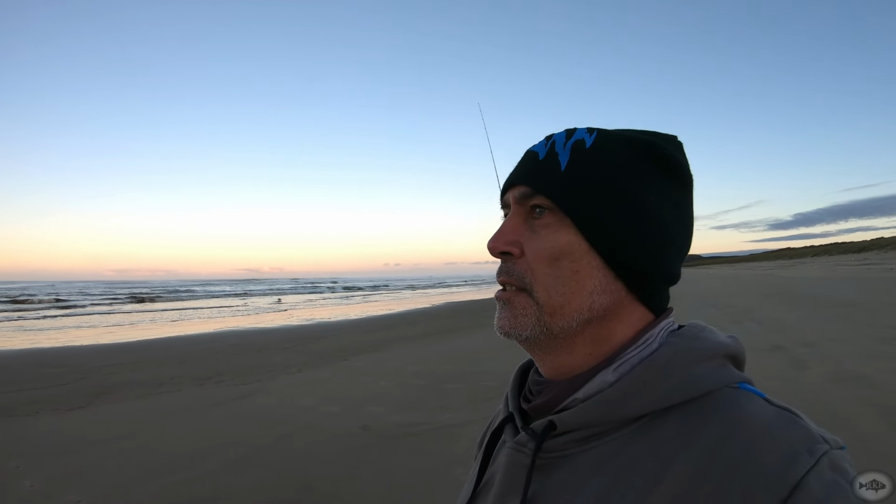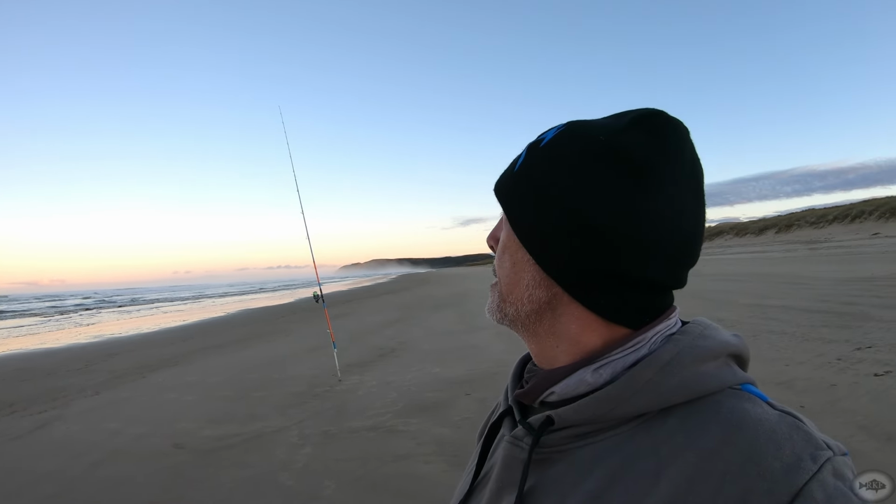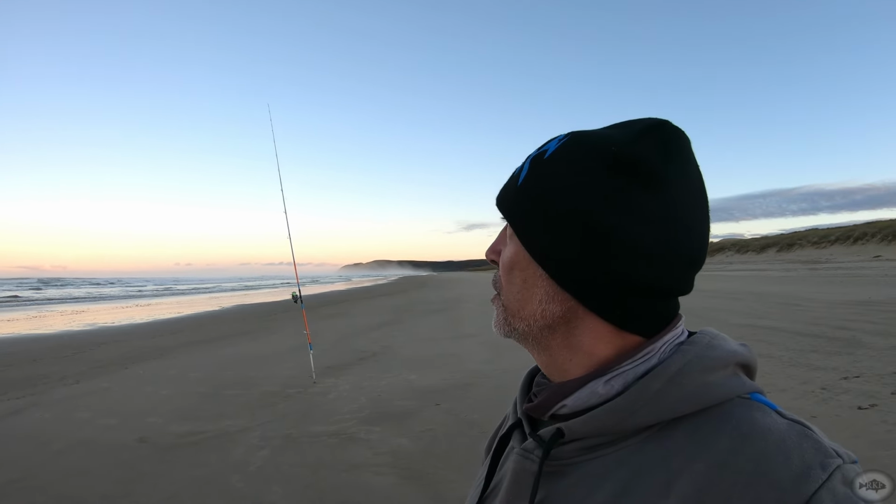Just got a little hole here. I'm not too sure of the tides, forgot to look at the tides. But we've got a little hole here in front of us, that's why I stopped here. Looks like it's in between tides, which can be difficult to fish.